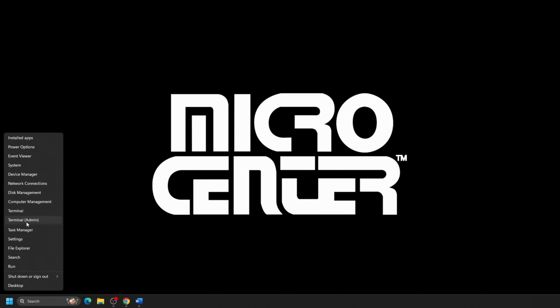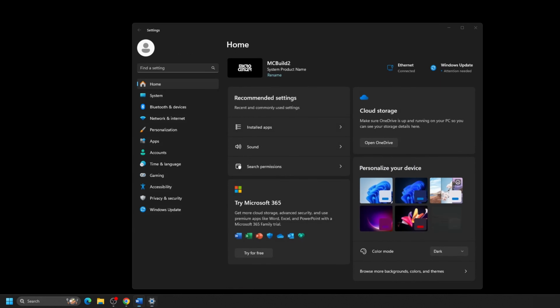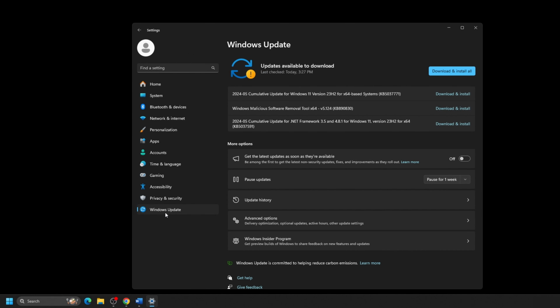Right-click on the Start button, typically found at the bottom of the screen. Then click on Settings. From the Windows Settings page, from the list of categories on the left side of the screen, click on the Windows Update option.